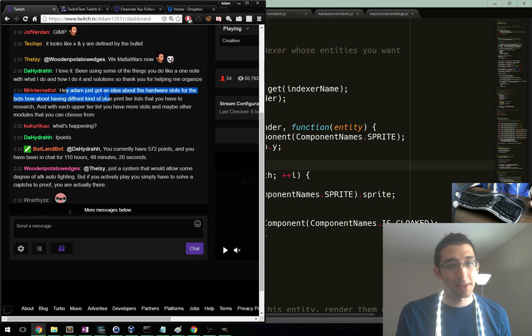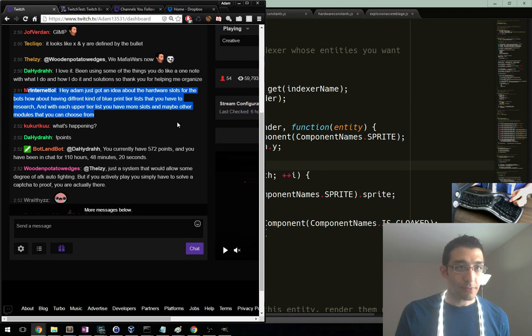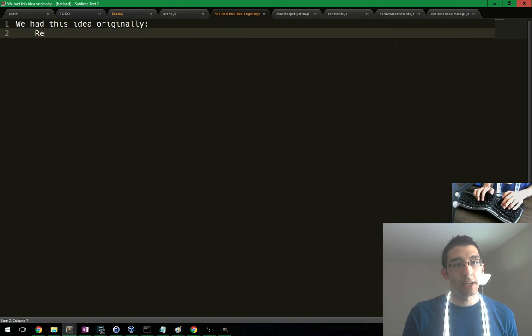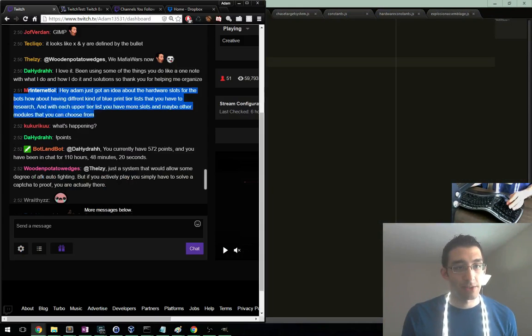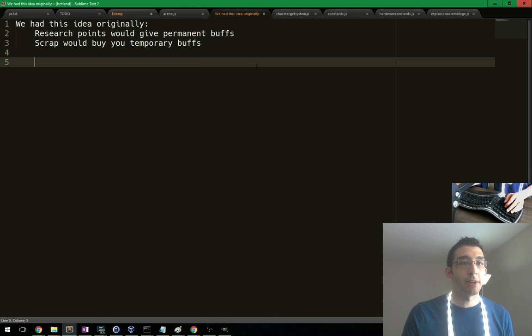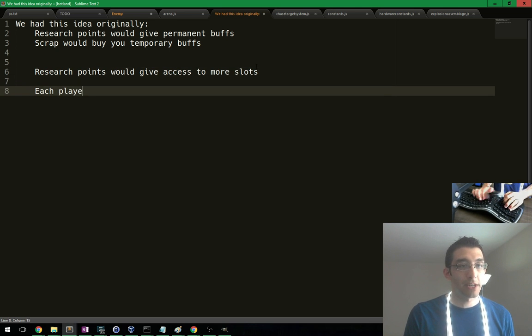Adam just got an idea about the hardware slots for the bots. How about having different kind of blueprint tier lists that you have to research? And with each upper tier list, you have more slots and maybe other modules. So, Mr. Internet, we tossed this idea around. And one of the problems I think, so what we had this idea originally, like research points would give permanent buffs and scrap would buy you temporary buffs. And by the way, I'm not scrolling down in chat yet, so I can't see what you guys are saying. Research points give you permanent buffs. So we're like, well, what if instead of permanent buffs, what if we instead said research points give you access to more slots? So each player starts with 3 and works their way up to 7.